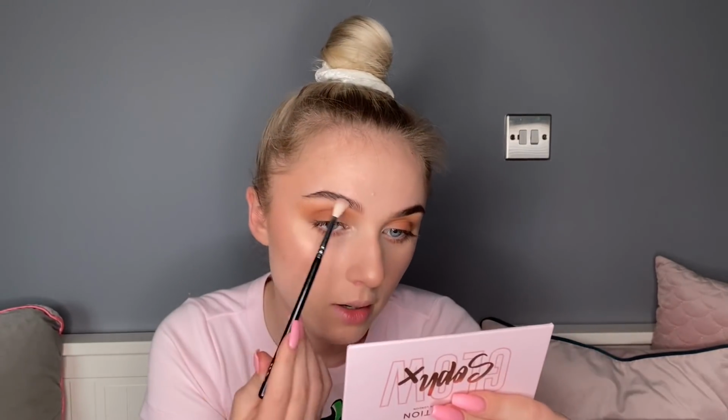Oh, I definitely piled it on, just to lighten things up. Looks amazing, super smooth. There's no fallout or anything, so that's just really nice. And then just do the brow bone. I think this highlighter palette is really impressive.